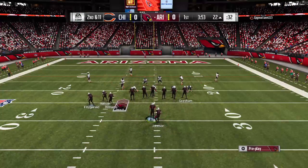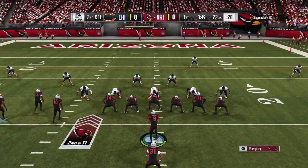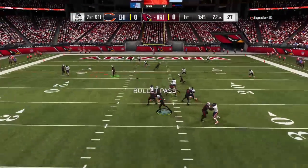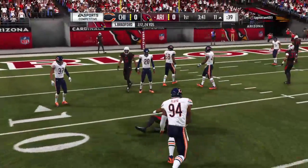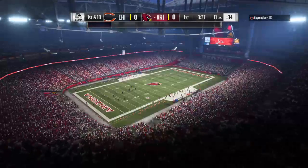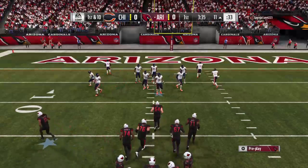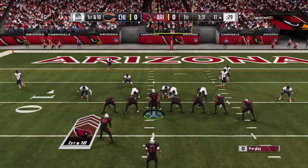Here we go, Monday. Now Bradford on 2nd down. And Gresham has it left side. And down inside the 15, shy of the 10. His first catch of the game, good for 11 and a first down. The Cardinals into the red zone for the first time. They've got a 1st and 10 at the 11.